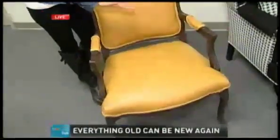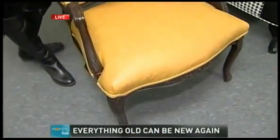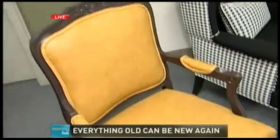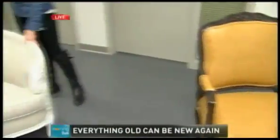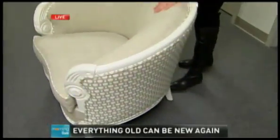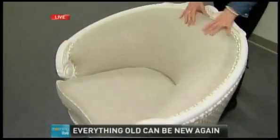So it looks beautiful. It's faux, so it's not too expensive. You don't worry about the kids wrecking it. And yeah, again, stuff will just wipe right off that. This is another fun chair that we did. Did the outside in a different fabric and then a coordinating solid on the inside. It's a bit more durable.